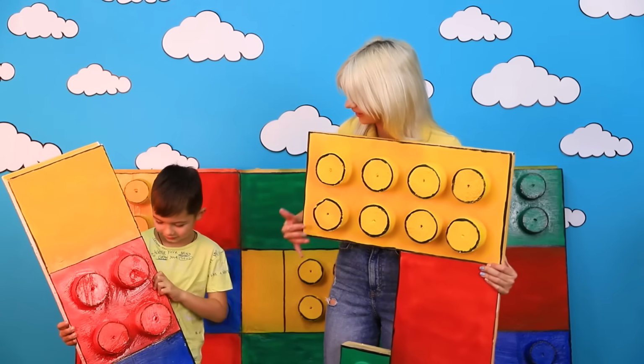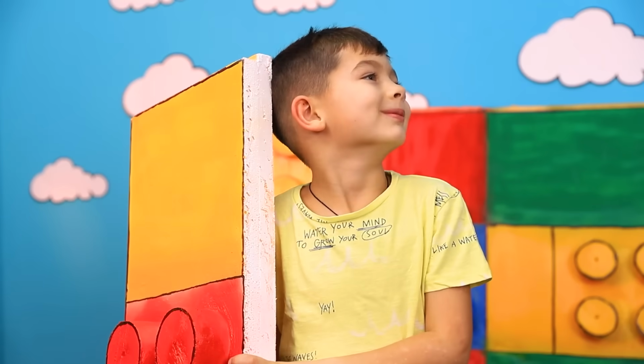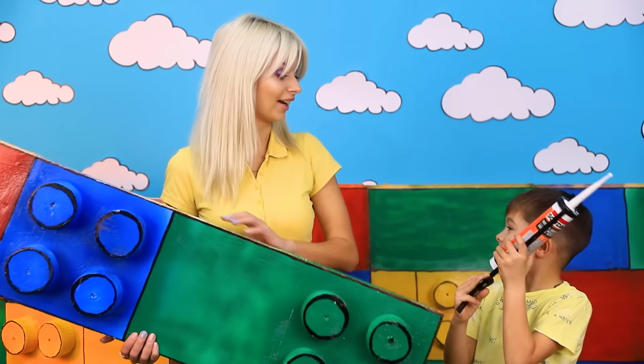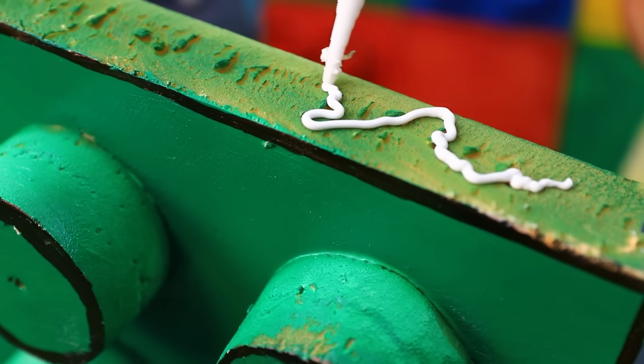Building a house out of Legos? That's super fun, especially for a kid. Here comes Max, the little helper. It's more fun to work together, and we don't need a single nail. We'll just glue the blocks together.